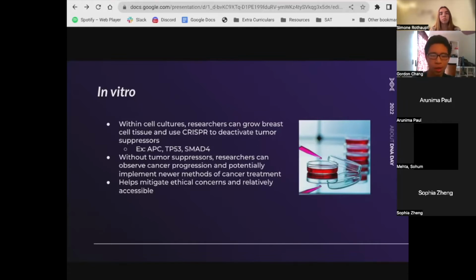Not only is this more accessible, it also helps out with discovering newer methods of cancer treatment, whether that's newer methods of therapy or anything else. This helps mitigate ethical concerns, as I'm sure you are all aware of the various debates about monkeys and mice being used in drug trials. And compared to human trials, which require a lot of necessary paperwork, this is relatively more accessible.